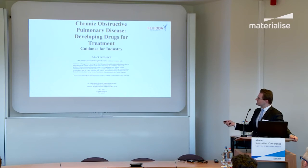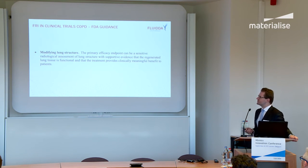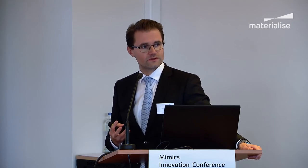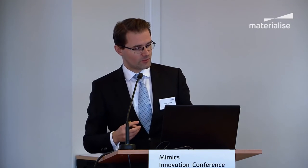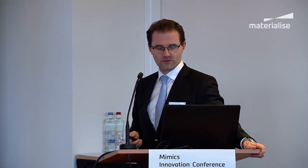So in May of this year, the FDA came out with guidance for industry around the development for drugs for COPD. And now they actually state that the primary efficacy endpoint can be a sensitive radiological assessment of lung structure with supporting evidence that the regenerated lung tissue is functional and that the treatment provides clinically meaningful benefit to the patient. So if by study design you can demonstrate that whatever you see in the images is clinically meaningful, then this becomes a primary endpoint. It's quite different from the past where imaging was normally a supporting endpoint, but now it becomes a primary, and that really will push the imaging in the respiratory space quite forward.